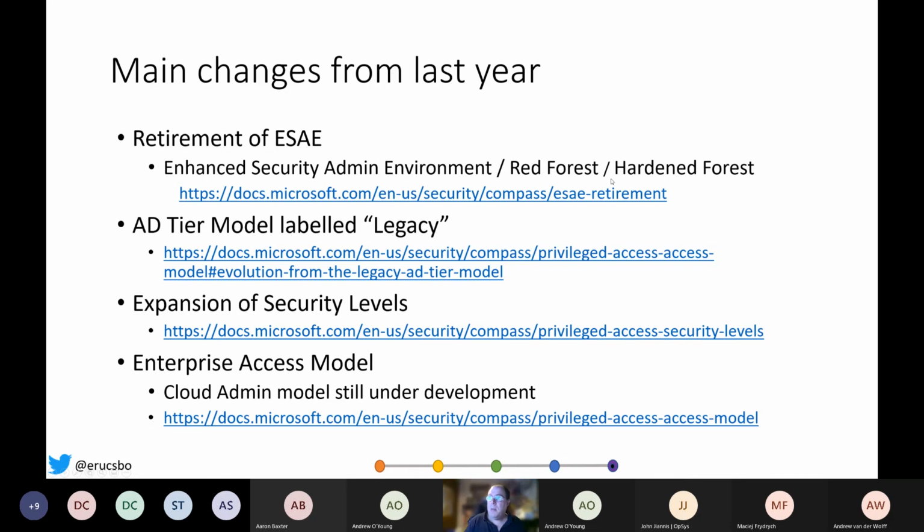Retirement of the enhanced security admin environment, or Red Forest. If you are running a Red Forest, more power to you. We've found that for most organizations it is too much overhead, too much admin overhead, too much trouble. People just can't keep it up. So as far as recommendations of a hardened forest, an admin forest, a Red Forest situation is concerned, that is now no longer a recommendation from Microsoft, except in particular edge cases, which are still documented in the article there.